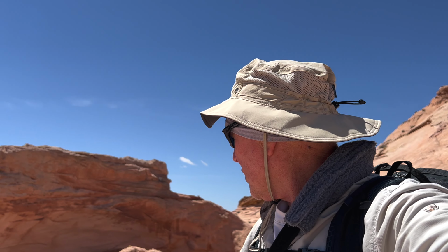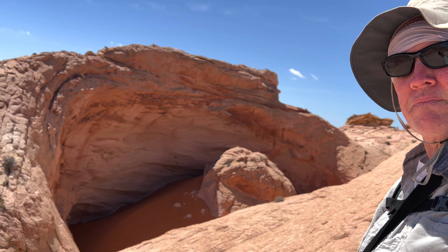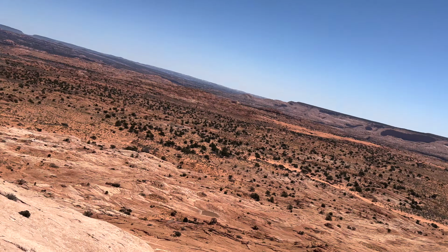But just a little over 4 miles one way to get out here. So I'll be heading back pretty quick. Just want to get a little closer, get a few more shots from the rim down here, and then I'll make my way back. Just making my way down the slick rock here.